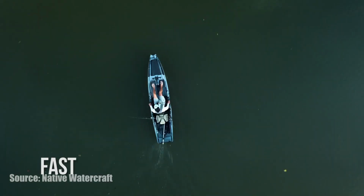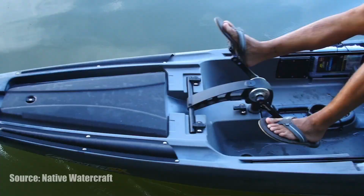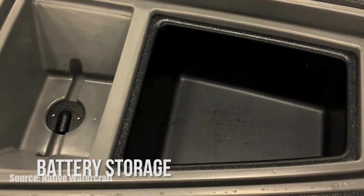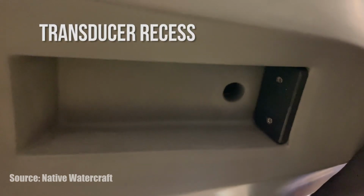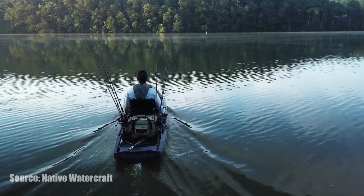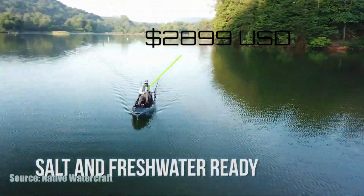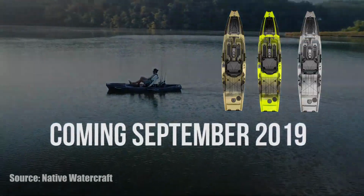I do think the boat is slightly overpriced, but with their track record, it's justifiable. But with that Old Town 120 PDL coming in at about $500 cheaper, I might go that route. But this is still a great kayak. If you're in the market for a Native Watercraft, definitely check this one out. Comes in at $2,899 and in 3 colors, Hidden Oak, Gator Green, and Gray Goose.